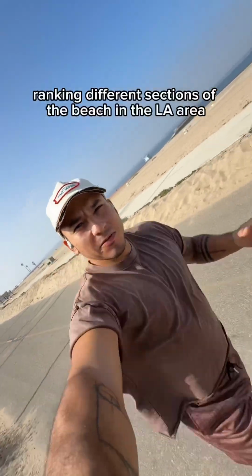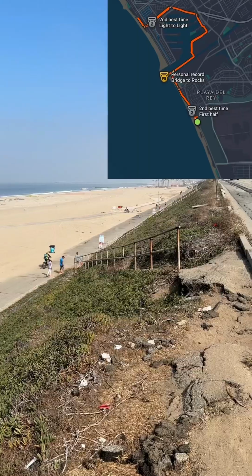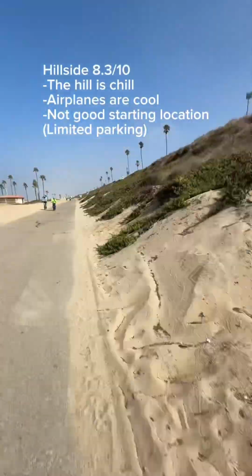Ranking different sections of the beach in the LA area based on how much I like to run them. Today we're starting off on Hillside. This is the first section north of Dockweiler Beach. Hard part about starting at Hillside is the parking. Very limited parking to start where we started. So everyone here had to park further.